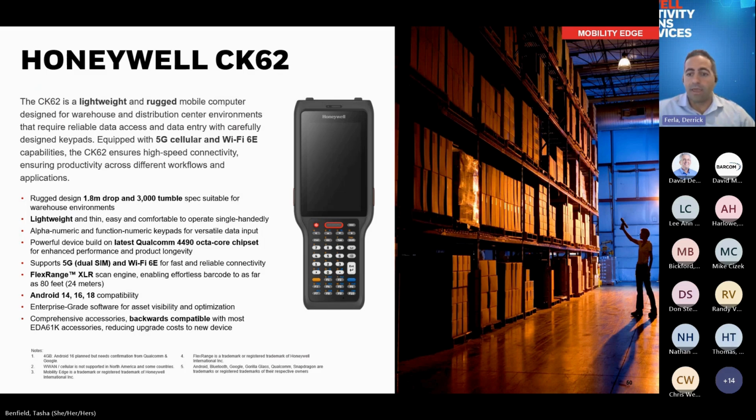It does not have the special environments like the CK67, so cold storage, non-incendiary, and so forth. Those would be covered by the CK67, and then the CK62 would cover other use cases as well. For long-range scanning, it does come with the Flex Range XLR and a standard range scanner, so it will also cover distance scanning. And lastly, I will say that the CK62 is also on the Mobility Edge platform.